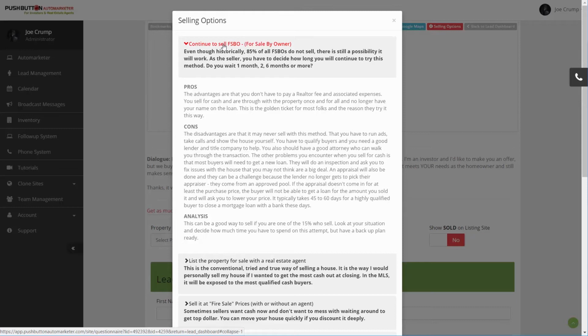The advantages are you don't have to pay a realtor fee and associated expenses. You sell for cash and are through with the property once and for all, and you no longer have to have your name on the loan. This is the golden ticket for most people, and the reason why they try it this way.